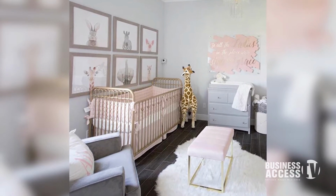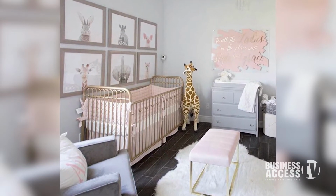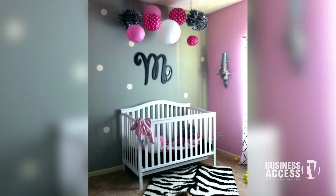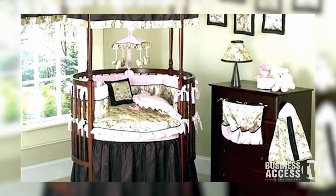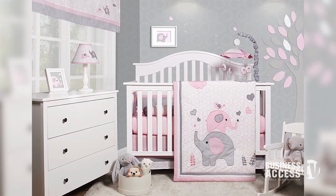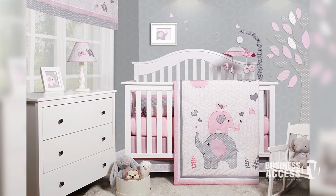So when we think about decorating the nursery, usually it's not a big room in the home that we find a lot of people paying a lot of attention to for decorating. It's only in recent times that we've realized that people are now exploring the options of actually decorating the nursery and being really creative with the space for the newborn baby.